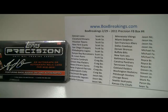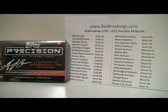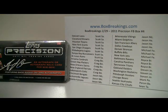We always like to show the setup sheet up on the wall with which teams you own, in the order of most teams owned to least teams owned, of course. Today Scott is the person with the most teams, with 8 teams, followed by Craig with 5, Jason M with 3 down at the bottom and then 1 up on top, followed by Jason H with 3 of his own, Michael with 3, Royce with 3, Stephen with 3, Mark Perone and Sean with 1 each. So a bunch of people with 3 teams here.